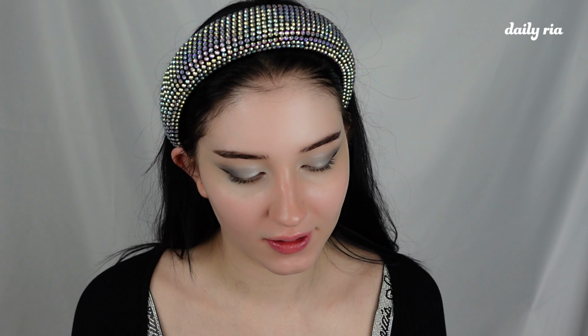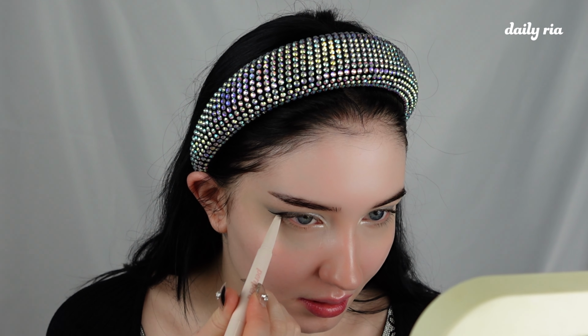This one is also a product really dear to my heart. It's the Peripera Trinkle Duo Eye Stick. And I always use this to brighten up underneath my eye again. I feel like this can make any eye makeup look so much better right away. It just makes it look cuter. So that is what we have right now.